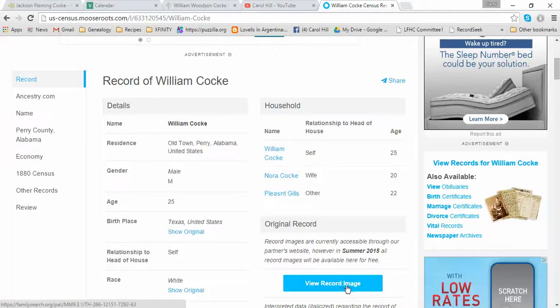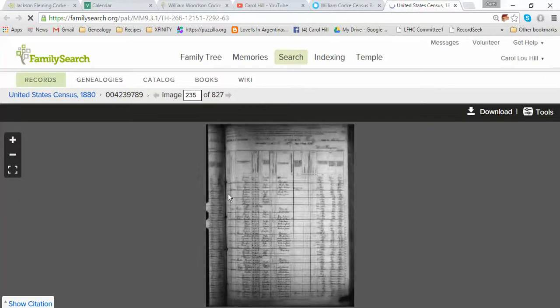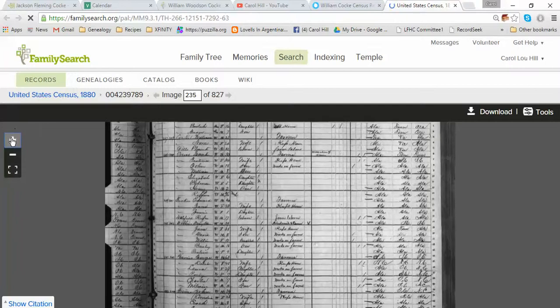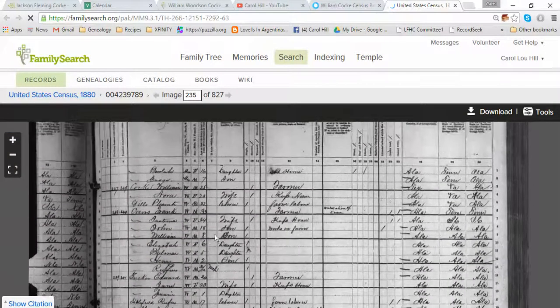Let's go ahead and go into, so if you want to view the images, you go to View Record Images, and as you can see up here at the top, we're going to FamilySearch.org. Okay, and since FamilySearch has the 1880 census records, we can just view this. If the census image is through Ancestry.com, then you will actually have to have your login, and it will take you to Ancestry through FamilySearch. So you're kind of going deep into this. But anyway, I was just going to check really quick. So this is the way you look at the censuses.